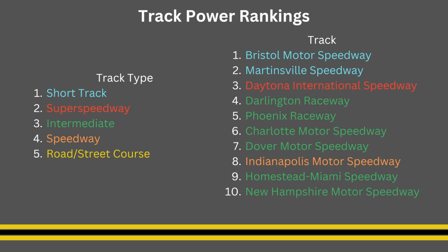It's on Memorial Day weekend. I always love seeing the paint jobs, all the red, white, and blue paint jobs. Charlotte Motor Speedway, it's just a classic track, a historic track, and I'll always love it for that. Dover Motor Speedway, the Monster Mile. I love the big statue of Miles out in front.